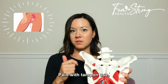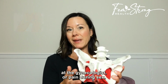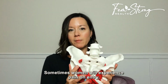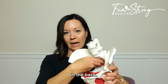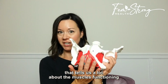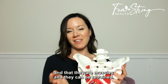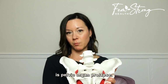Pain with tampon use, with your evaluation and exam with a speculum at the gynecologist, or pain during sex may indicate some restrictions or tender points within the pelvic floor muscles themselves. Sometimes women will experience pain on entry, and sometimes they'll experience pain with deeper penetration in the back. From a pelvic health physical therapy standpoint, that tells us a lot about the muscles functioning in the front of the pelvis versus in the back. I want to reiterate that all of these are fixable conditions and that they are muscles and that they can be retrained. Another common issue that women experience is pelvic organ prolapse.